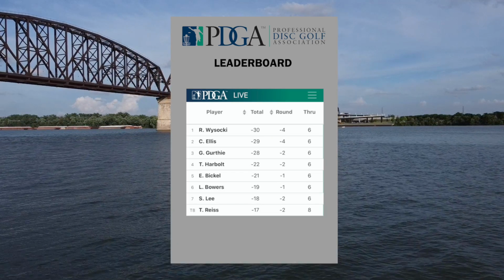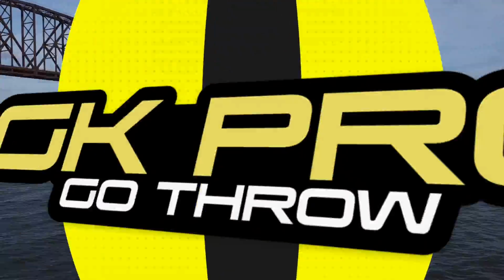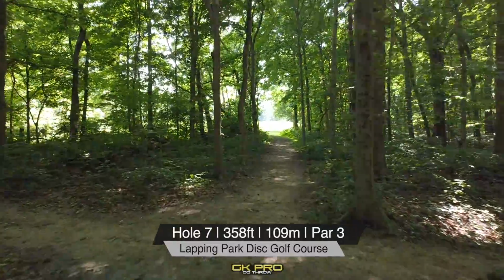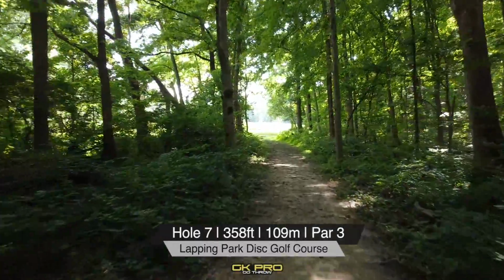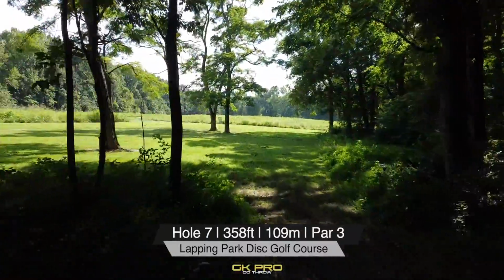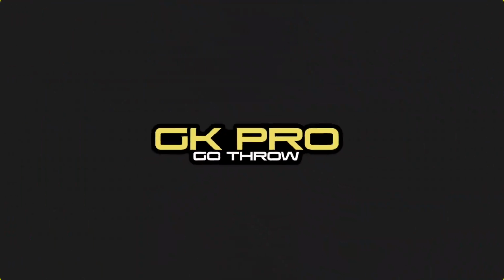Ricky Wysocki hanging on to the lead right now. He's got 1 stroke over Corey, 2 over Garrett, and the rest of the leaderboard kind of hanging around the same area. They're not making too many moves. Here we are, hole 7, 358 feet. The most important part is hitting this initial gap. If you're left or right, as you can tell, it's going to make your upshot very difficult. But once you get out of the gap, this is one of the most open greens you're going to have on the course. You really just want to throw something straight and maybe have it finish a little bit left.